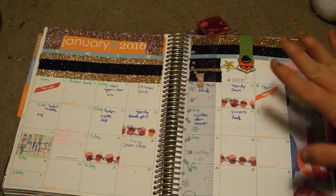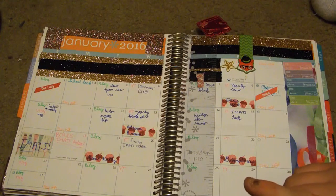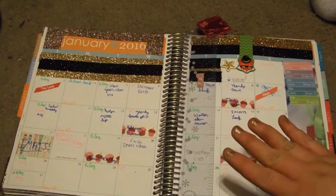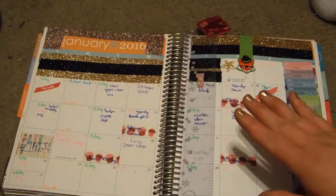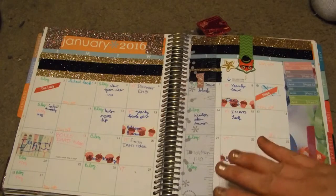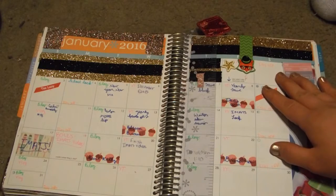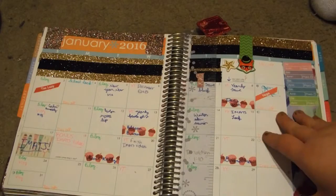And then I absolutely hate with a passion the January colors. They are so, I'm sorry, Erin Condren, they are so ugly. They're the ugliest thing I've ever seen. I mean, orange and blue, ew. So I covered it up. If those are your favorite colors, I'm taking none of this out on you. So I used glitter washi tape, the Scotch washi tape, to cover up as much of it as I possibly could.